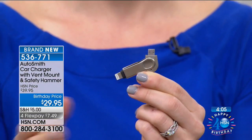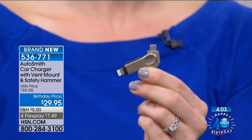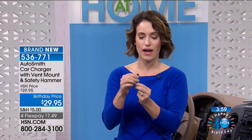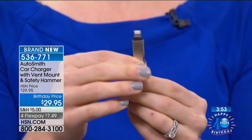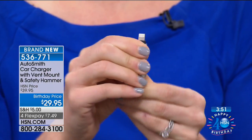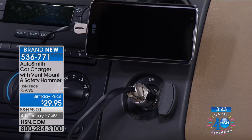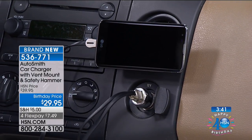You're able to charge every device in your life, and you don't need that octopus looking tangle of cords anymore that were in your middle console. It's as simple as: I want to charge my Apple devices and I want to charge my Android devices, and you don't have to fight over the cables anymore because you are getting those two charging ports, and you just tap it on. It is absolutely so simple. I love this. I use it every day.